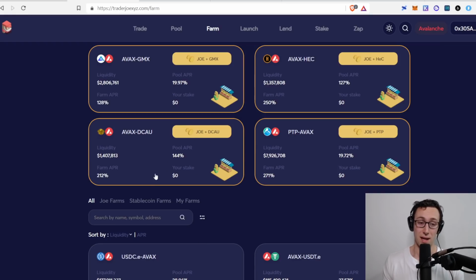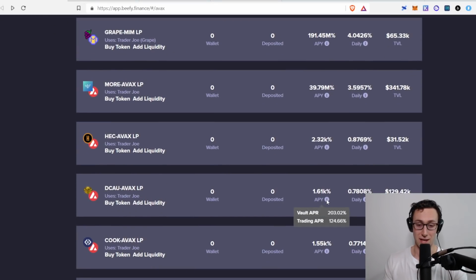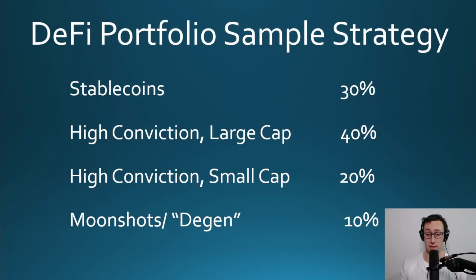And actually, I was a bit wrong. The farm APR is 212%, but it also has a pool APR of 144%. So when you add those together, the APR is more like 350%, and that's not compounded. Compounded, we're looking at over 1,000% APY. Can't complain about that. In fact, I am very happy with that, because that's pushing 1% a day. And so then, yeah, that's our portfolio.